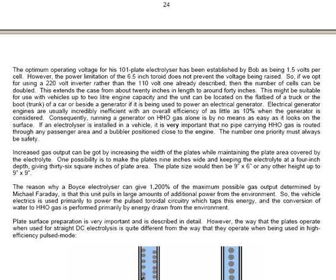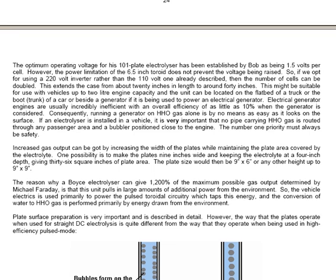A good technique to combat this and improve the scrubbing of the electrolyte fumes out of the gas is to put a large number of small holes in the sides of the pipe carrying the gas down into the water at the bubbler. This creates a large number of smaller bubbles and is much more effective.